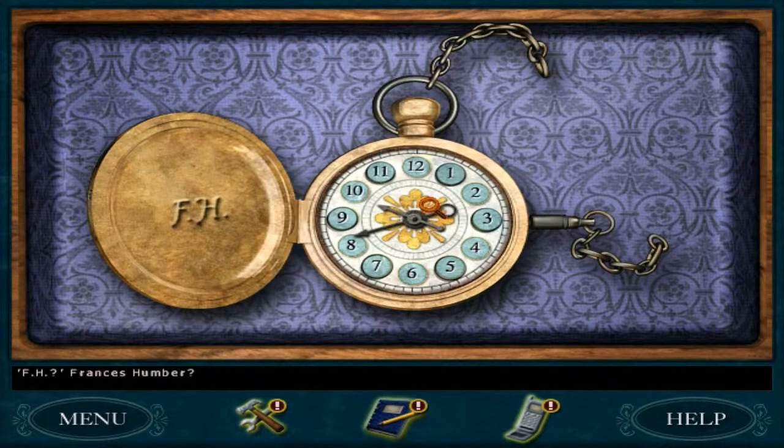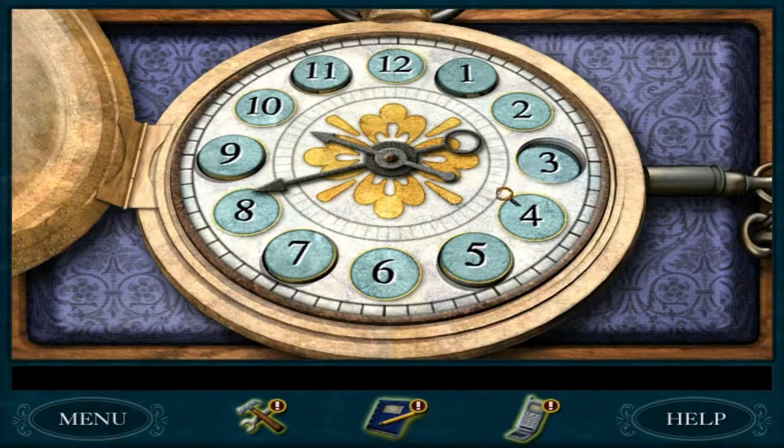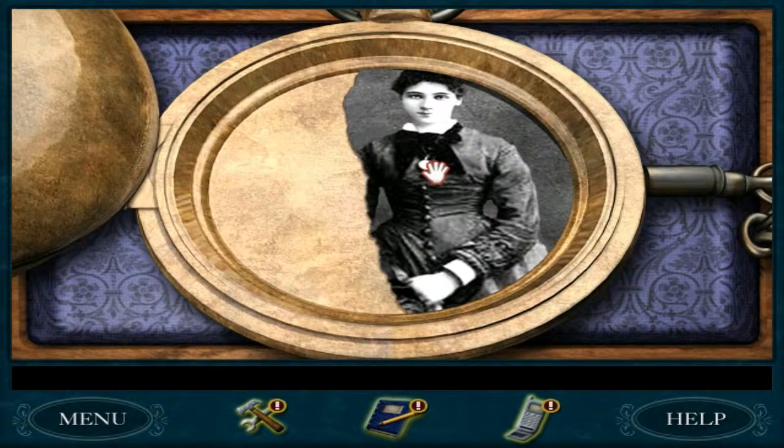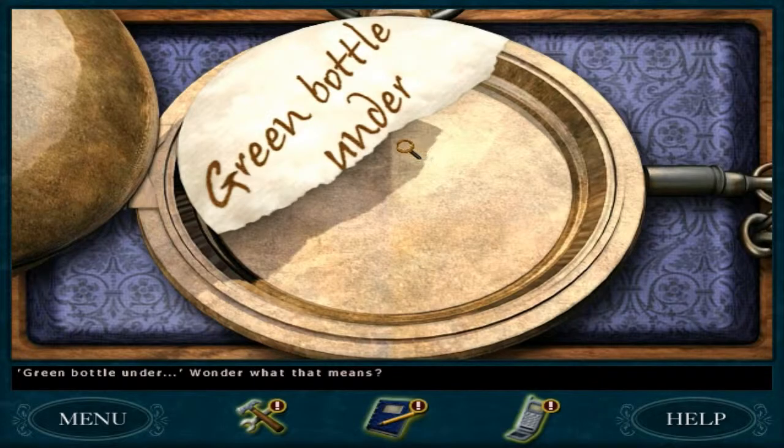Bingo! F.H. Frances Humber? Green bottle under, wonder what that means.